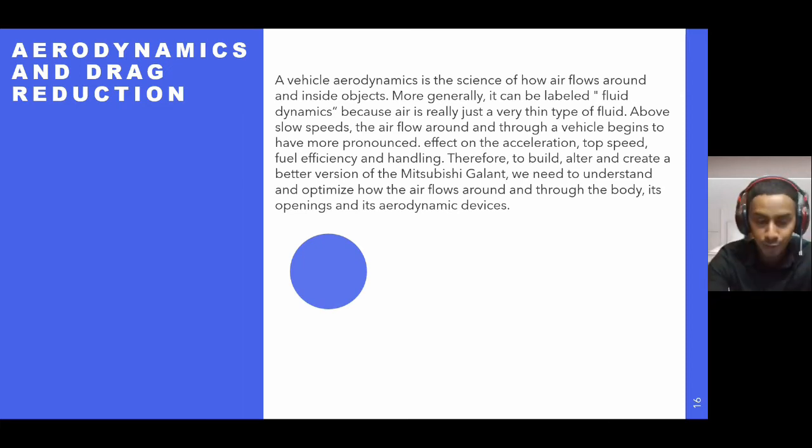Aerodynamics, or vehicle aerodynamics, is the science of how air flows around and inside objects. More generally, it can be labeled as fluid dynamics because air is really just a very thin type of fluid. Above slow speeds, the airflow around and through a vehicle begins to have a more pronounced effect on acceleration, top speed, fuel efficiency, and handling.